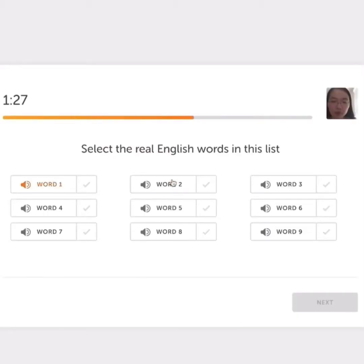Skillfully. Usequent. Responsibility. Bonus.